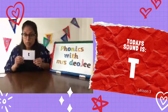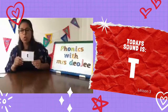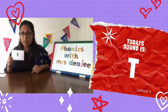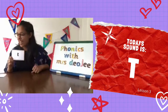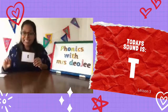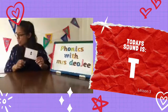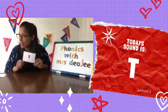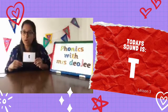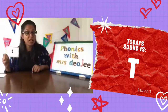Can you say the new phoneme to your favourite toy? Go and run and find your favourite toy. And can you say T? T. Lovely. Can you open your window and say it outside? T. T. Do you think you can maybe go outside into the garden or into the front of your house and find a flower maybe and say T? T.